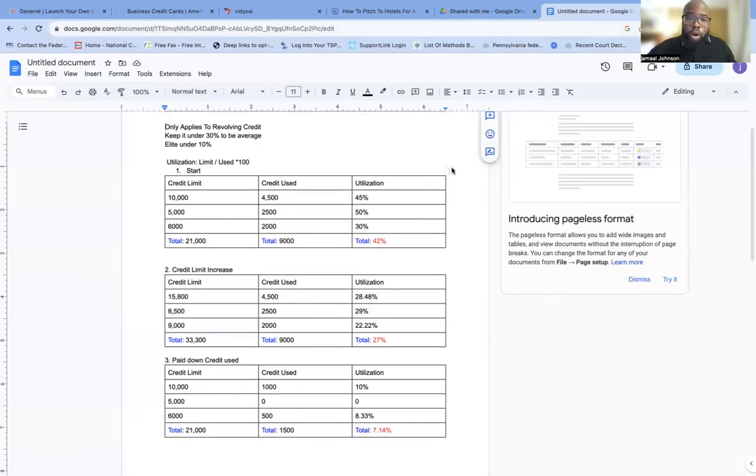The opposite of a revolving account is a non-revolving account. A non-revolving account is basically a loan. It's also called an installment account or an installment loan. Installment accounts and loans do not count towards your credit card utilization. That is kind of why people use debt consolidation loans. It helps pay off your credit cards, which will then eliminate the credit card utilization that you see on your credit report. Okay. So another key thing here is to get below 30%.